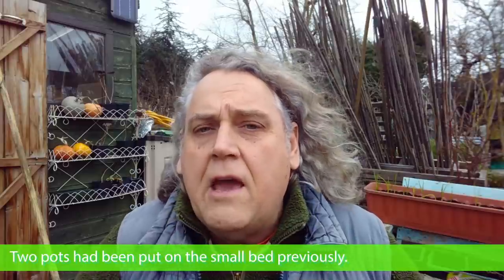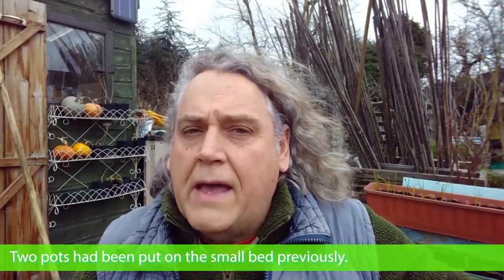That is that job done. So that spent compost from the earlies and the late potatoes that we grew in pots this year, put onto those two beds. As I said earlier, I was hoping that 3 pots would go onto the bed behind me here and 1 pot would go onto the smaller bed, but actually the 4 pots had to go onto the larger bed.